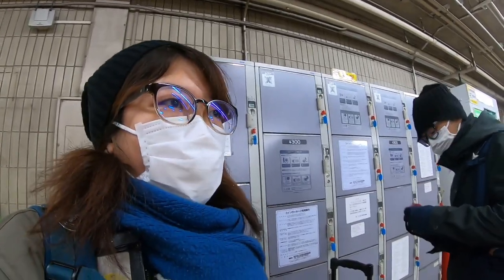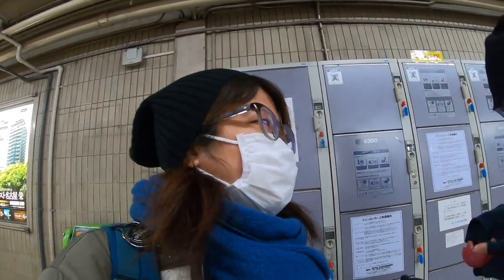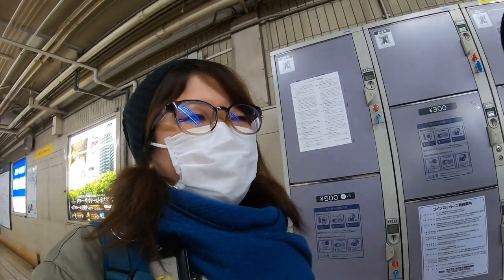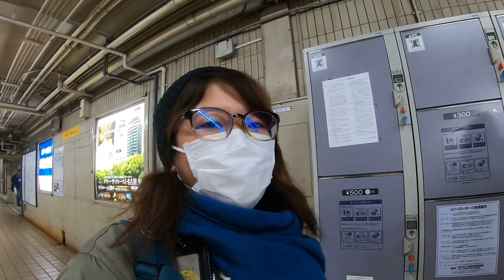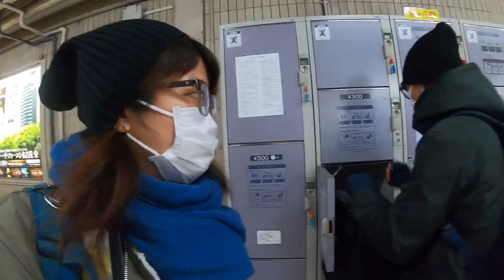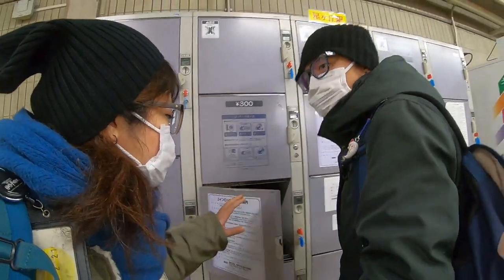We're gonna drop by a convention called ETJ, which is English Teachers of Japan. It's like an annual meeting for all the English teachers in Japan to learn stuff from each other. So we're gonna drop by there. And then tonight we'll take the Shinkansen to Tokyo. Hence the suitcase.